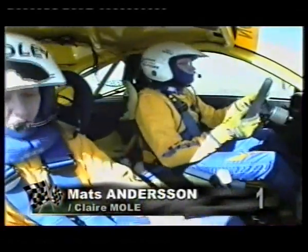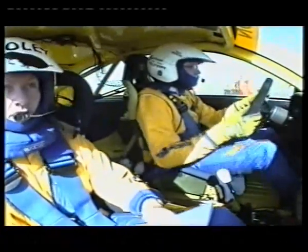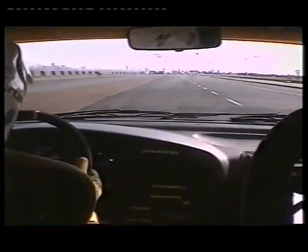Chicane, keep left and split right. Split right. Right 1. I keep right.